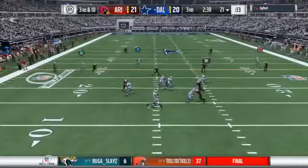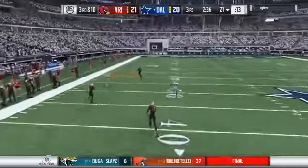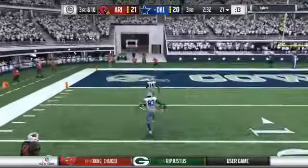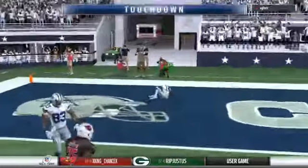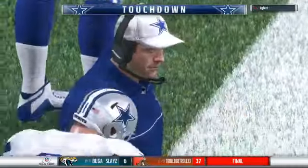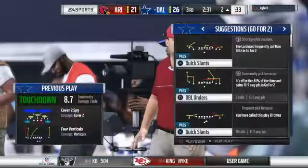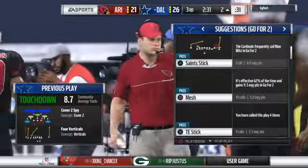On 3rd down, it's Prescott. He's going to air one out. Well, this is taken in. It's complete. Touchdown, Cowboys! Stephon Diggs, 79 yards. And the Cowboys have retaken the lead.